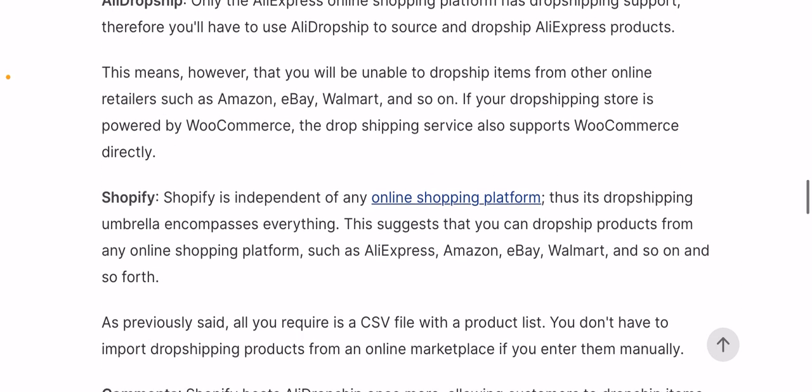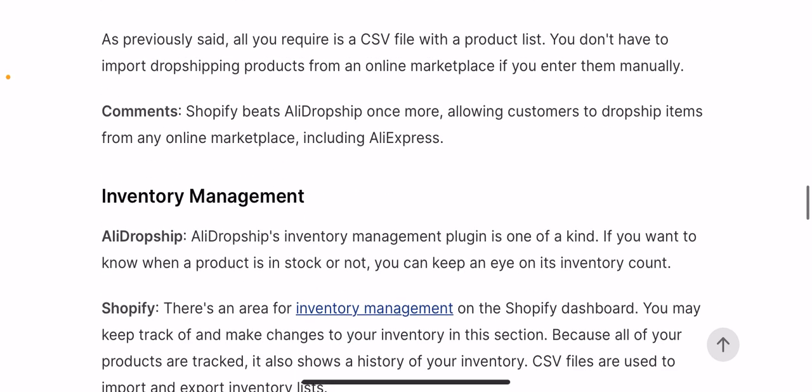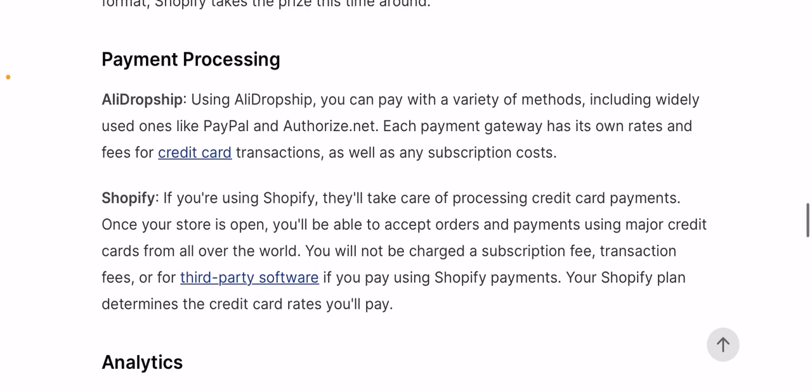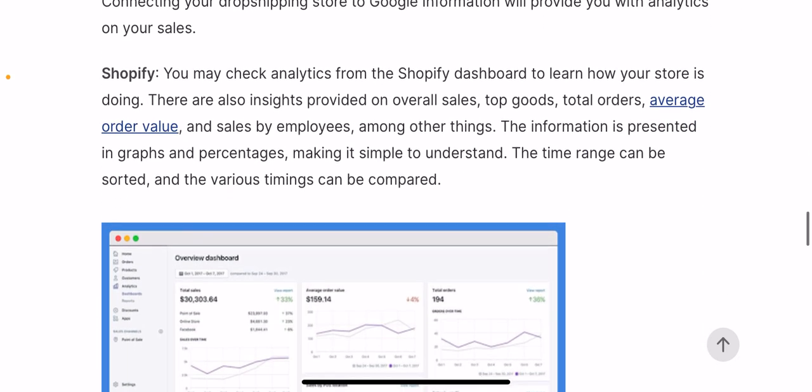Then options for shipping. Alidropship. Alidropship has shipping handled by the product's manufacturers. A delivery fee and a product cost fee are imposed on you as an online merchant by the supplier of the goods. It's a relief to know that Alidropship providers typically offer low or even no shipping costs.